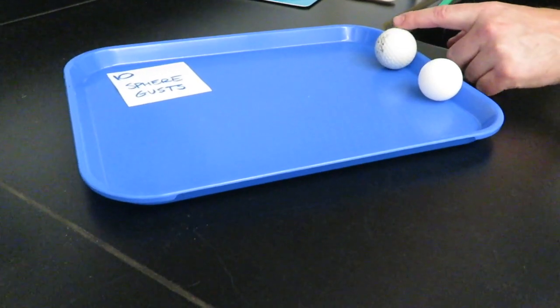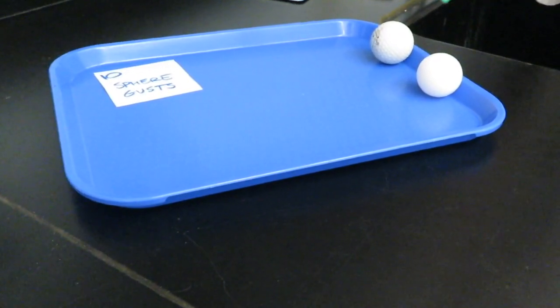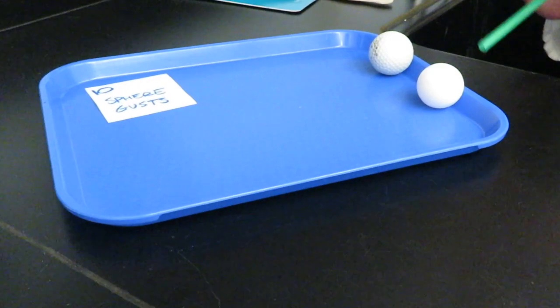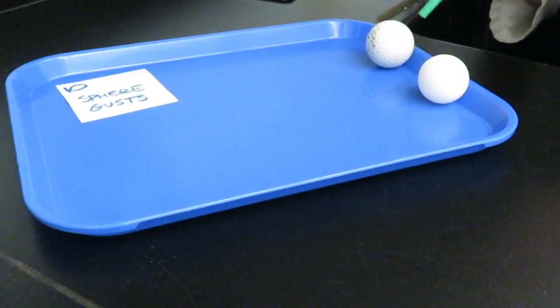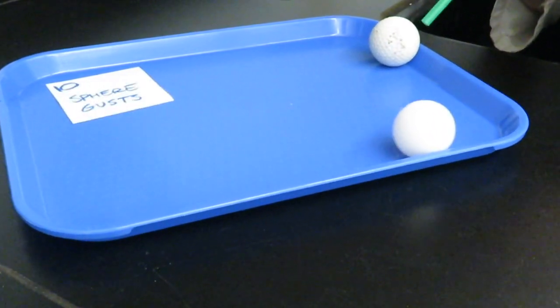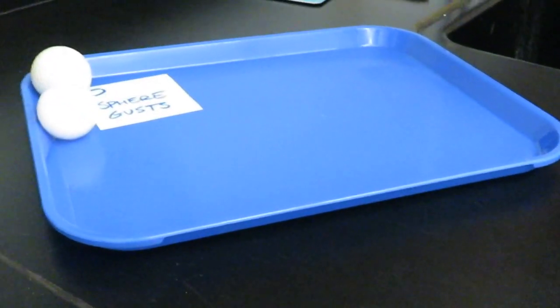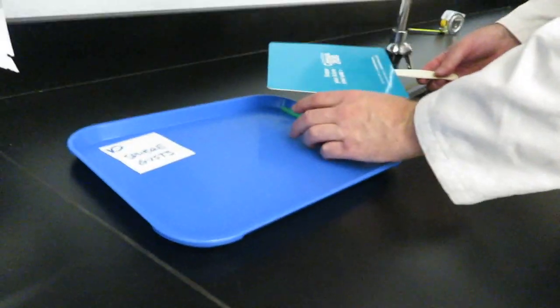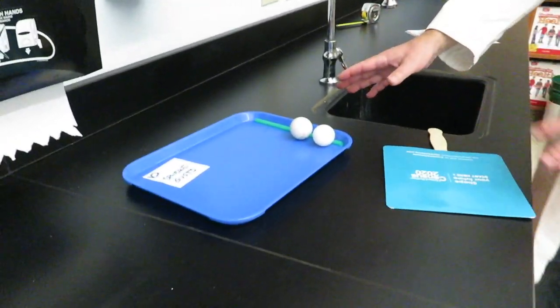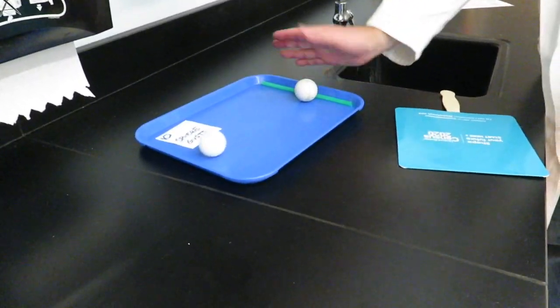So I'd really have to give this one more force to get it going, and then lighten the force on this one. Let's see if I can kind of get them going the same speed. And a little bit there for a second. I think I was really just lucky. But, all right, there you have it. Sphere gusts, same force, different masses. What happened to their speed?